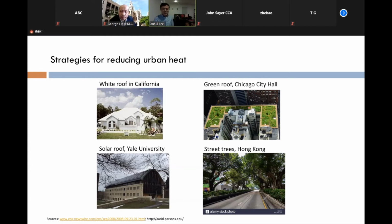The other strategy is green roof. Green roof is not actually effective in cooling the climate. It has other societal benefits, but it's not an effective strategy. I would not advocate this strategy for climate adaptation. And then the third strategy is the solar roof. This turns out to be actually my office building here at Yale. The south-facing side is covered by solar panels. The solar panels work because instead of allowing a lot of the solar energy to be converted to heat, you actually capture some of the energy and convert that to electricity. So that's how it can create a little bit of cooling for you.